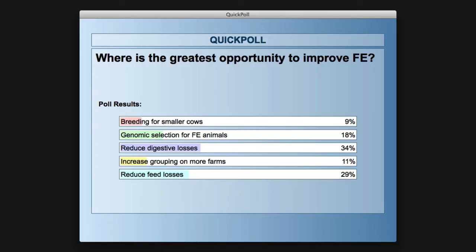And that's because I've seen the PowerPoints from Michigan State on this. But it's kind of interesting, isn't it? By the way, all 5 of those are viable answers, but the winner, just to give it away a little bit, is reduce feed losses. That is the most important thing we can do today. Now, there's a chance these will shuffle the deck a little bit.